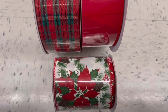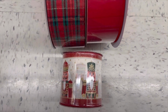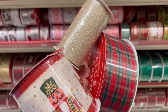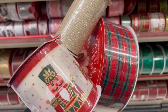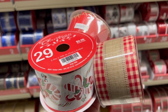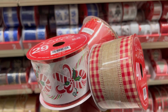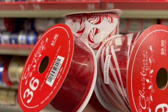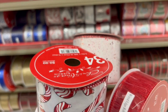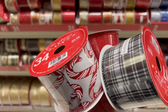Or a more traditional ribbon. They had this festive nutcracker ribbon, but look at it with the gold. That is so pretty. Maybe you're doing a whimsical tree. I love the one with the candy, then the buffalo check with the burlap, and then the solid red with that tiny bit of burlap edge. Or you could go with lots of red, or two that have a little bit more white, or you could opt for a black and white check or plaid instead.